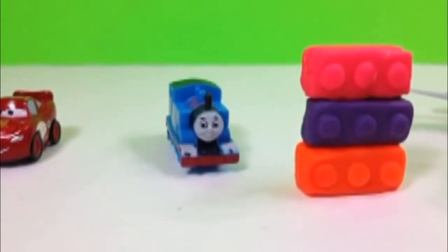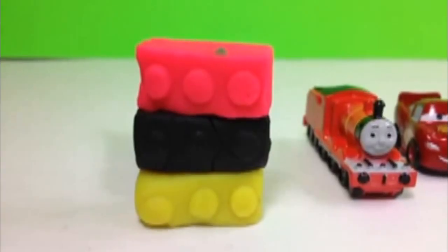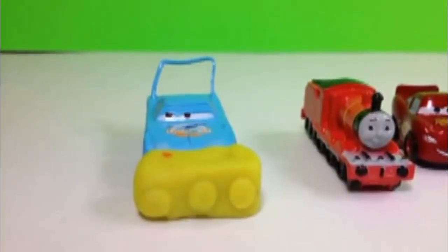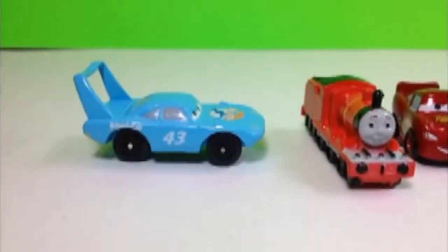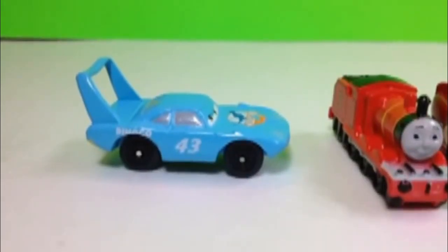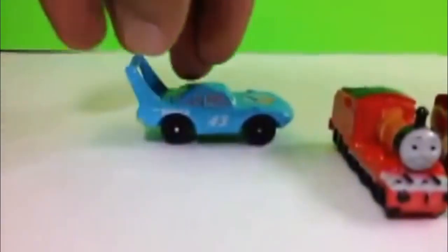Thomas, number 1 tank engine of Thomas and Friends. He's a blue tank engine. Let's see our next surprise. Now it should be easy for you because you can see the wing. And it is Dinoco, the king of Disney Cars. This is a mini Dinoco with working wheels. This is not a micro drifter, as you can see.